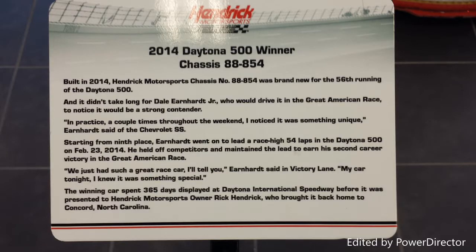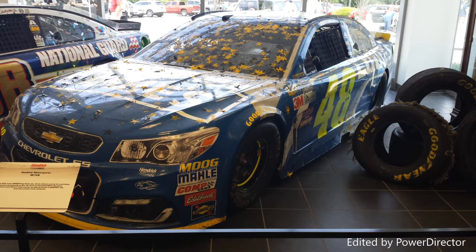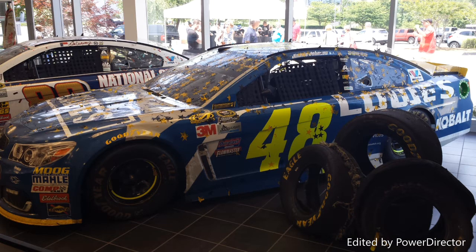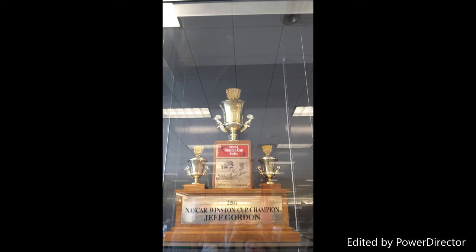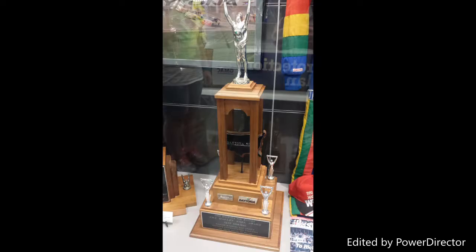There's the chassis, and you can read that if you so want to. But yeah, so pretty cool to see that car. Of course, that is the original car. I don't know if it's the original chassis or whatever, but pretty cool. So there's also Jimmy Johnson's Homestead Miami win. That was pretty cool to see, and some of Jeff Gordon's Cup wins, 2001. And there is Jeff Gordon's Daytona 500 winner trophy. So that was pretty cool to see.